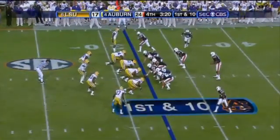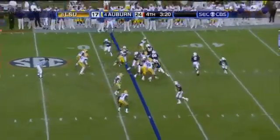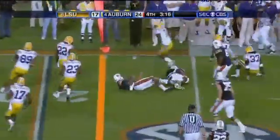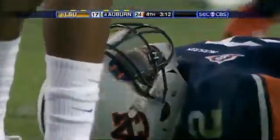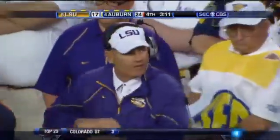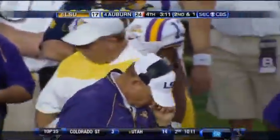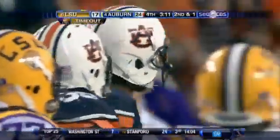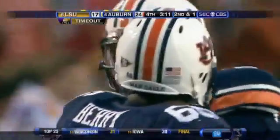So on 1st down, Newton will keep it. Dives inside the 25 to the 22. He's closing in on a 200. Yeah, he's got a 200-yard rushing day. Cameron Newton, 24 for 201. Time has been called by LSU. That is their 2nd.